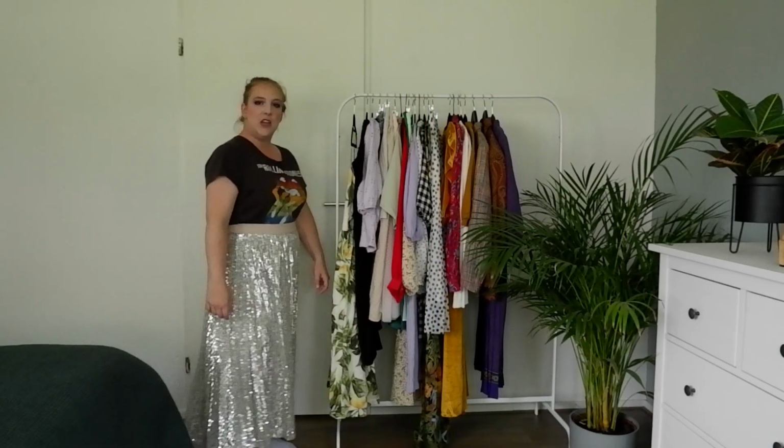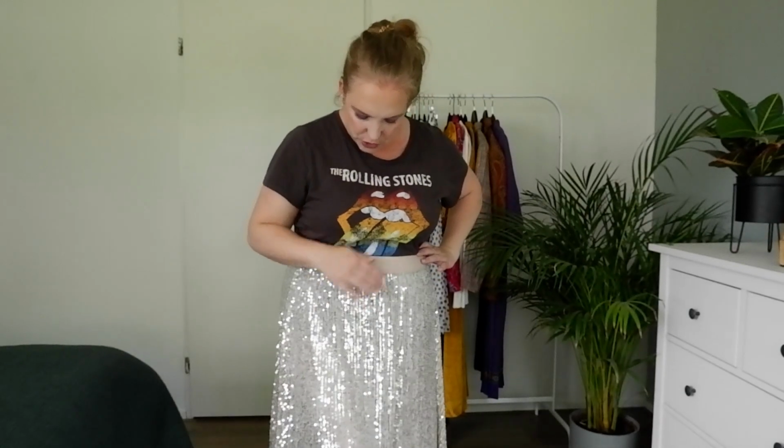I have a couple of other sequined items, but these I thought were really stunning, and a lot of the time sequins are more gold, and this is like a taupey, cool-toned, nude and almost silver, so I feel it's very neutral, which means you can pair it with a lot of different colors.